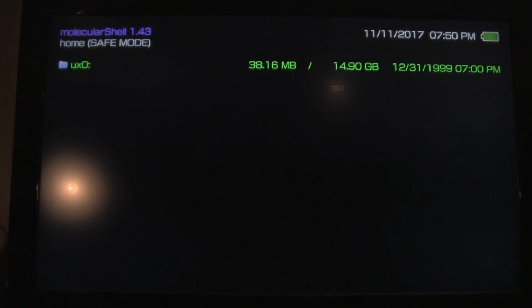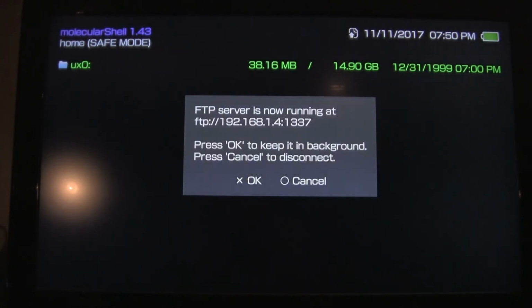So we're going back. Now, if I was to shut my Vita off and turn it back on, I would have to redo everything again with the Molecular Shell. I really, really don't want to do that. So there is something we need to do. The first thing we're going to do is hit select. And right now I'm in FTP server mode. So pretty much I made my Vita TV into an FTP server. And we're going to add a file to this server, right? So the first thing I'm going to do is take down this 192 address, and then we're going to go to the computer.